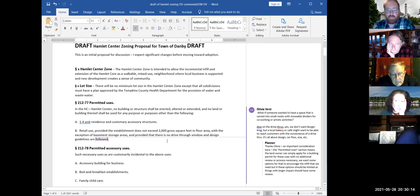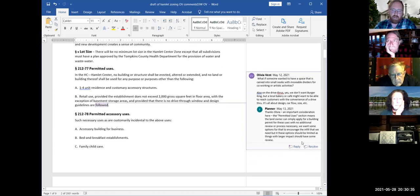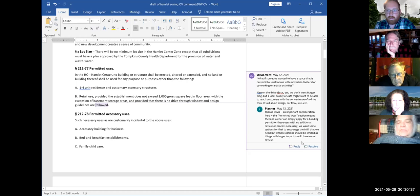Right. Olivia said, what if someone wanted to have a space that's carved into small nooks with movable dividers for co-working or artistic activities? Also on the drive-throughs, yes, we don't want Burger King, but a bakery or cafe might want to be able to reach customers with the convenience of a drive-through. It's all about design, car flow, size, et cetera. My response: we want drive-throughs. Who's that? Why don't we want drive-throughs?